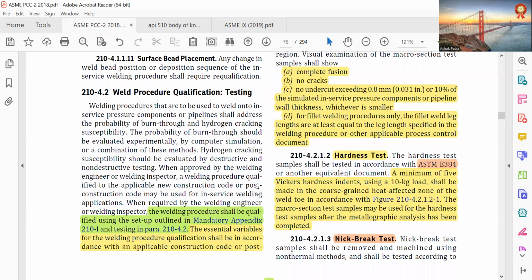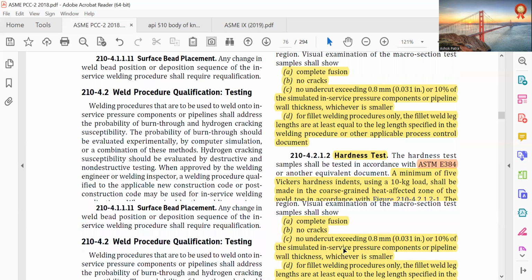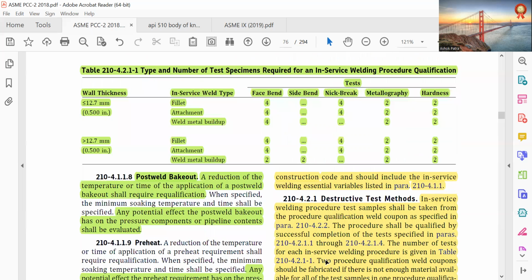The welding procedures shall be qualified using the setup outlined by mandatory appendix 210.1, 210.4-2. The essential variables for welding procedure qualification shall be in accordance with the applicable construction code or post-construction code and should include the in-service welding essential variables listed in para 210.4-1-1.